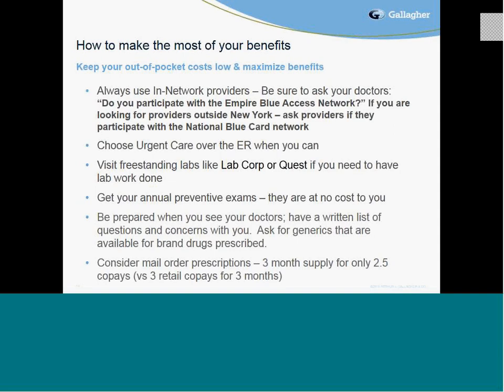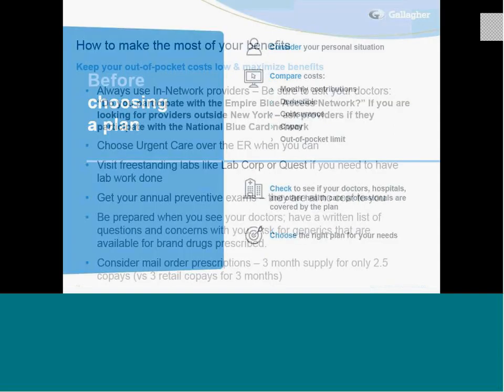Please make sure to get your annual preventive exams. It was a crazy year for everyone, and for a lot of us, we were unable to get preventive care, so let's make time for it in 2021. Be prepared when you go see your doctors. Most doctors now will have the PDL. It'll come right up when they're ordering your medications on their electronic screens. So write your questions, keep a list of your medications, talk to them about you have a new $100 deductible for non-generic drugs, and make sure that you're maximizing the plan so that you don't have as many out-of-pocket expenses. And again, use that mail order.